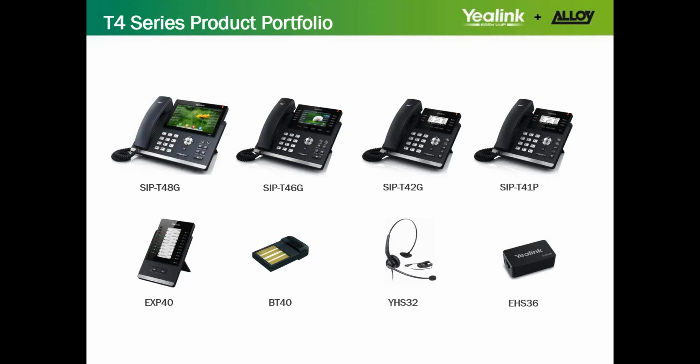We also have a few accessories to go with the T4 series range. We have the EXP40 expansion module, which can be used alongside the SIP-T48G and the SIP-T46G. We also have the BT40, which is the Bluetooth dongle, again supported by the T46G and T48G. That can be used to add Bluetooth headsets to the phones. And we also have the corded Yealink headset, the YHS32, and also the Yealink EHS36, which is the electronic hook switch. Again, only supported by the T48G and the T46G.